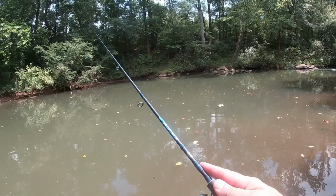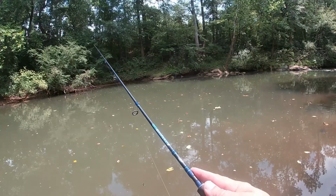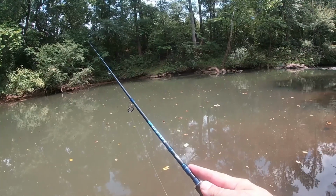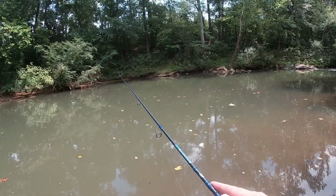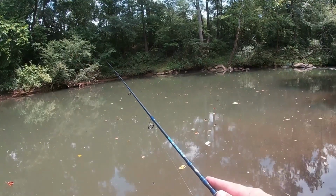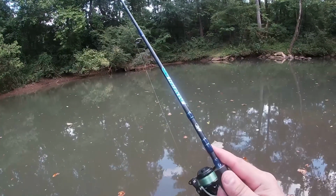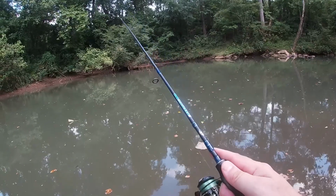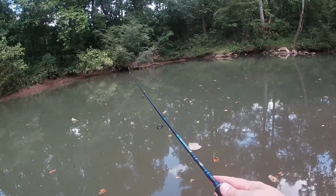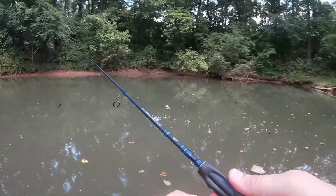Folks, I'm not gonna attempt to wade any farther down the creek with this thunderstorm looming. I hear that thunder getting closer. I was hoping to catch one more before I bolt out of here. Do one more cast. I definitely don't want to be stuck out here in this water with this lightning rod in my hand.